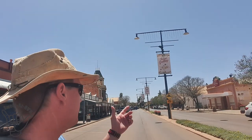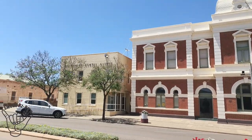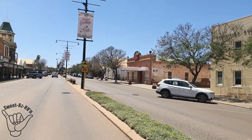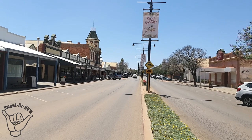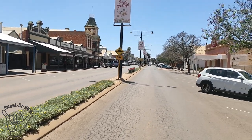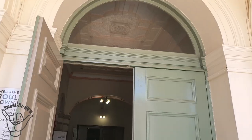Here's the street of Boulder. Sadly, we've lost the effect of the jacaranda trees. They were in beautiful bloom about 2 weeks ago. Got the old fire station down there, 1904. All the old buildings, nice facades. All dressed up for Christmas too. But I was too busy to stop and get a video of them all, and this is what I got now. So yeah, we're going to have a look at this structure and see what it's all about, eh?